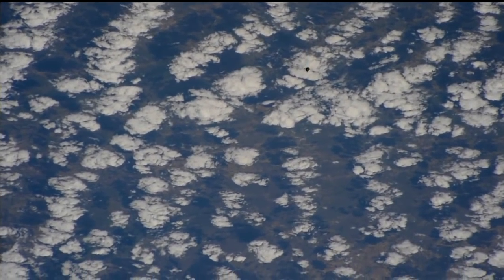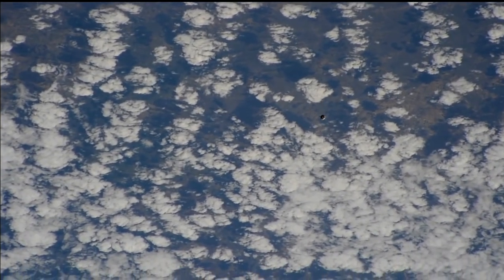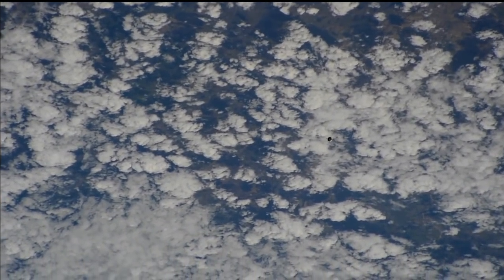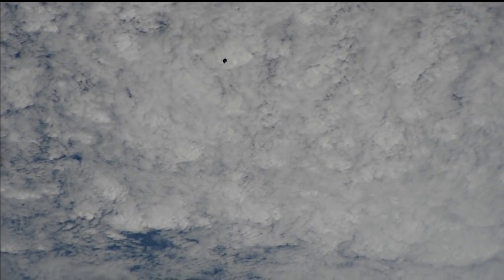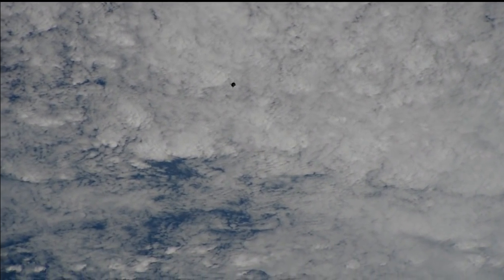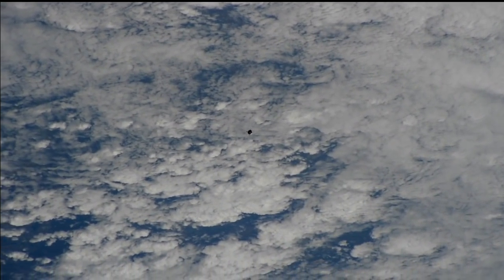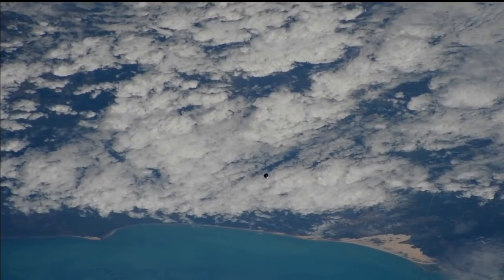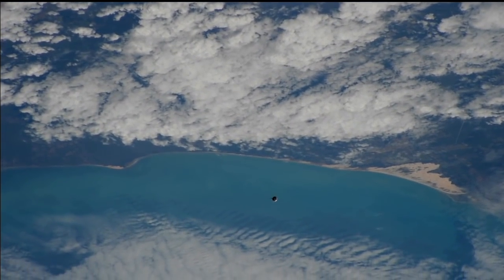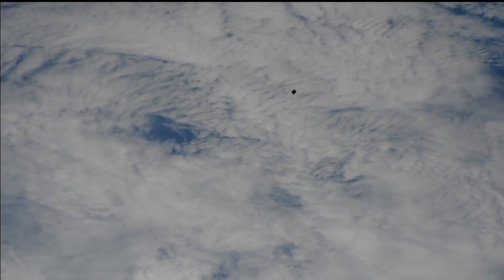The Progress now closing in on the vicinity of the International Space Station, about 16 minutes away from beginning the fly-around that will align the forward docking probe of the Progress with the Pirs Docking Compartment. 4.9 kilometers, I should say, separating the Progress from the International Space Station. The Progress, once linked up, will remain at the station for about 4 months plus, not scheduled to return to Earth until early December.